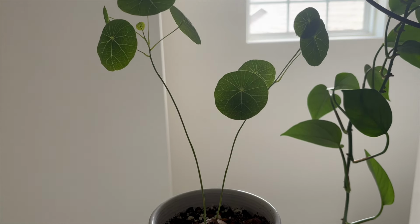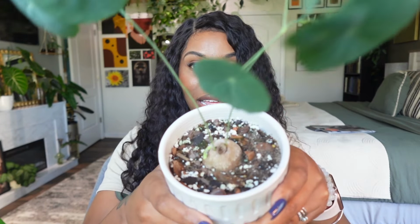And then it took 10 months for this to even so much as sprout. It was so discouraging. I was like, oh my goodness. I'm so glad I didn't give up. It's finally doing something and I'm in love with this plant. I really am. I have such an obsession at the moment with caudex plants, or is it caudices? I don't know. But these are so full of character.